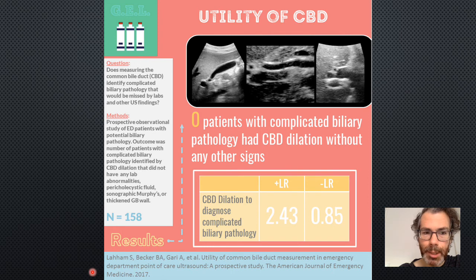From 2017. And they asked the question, is the CBD actually a useful thing to measure in terms of emergency medicine point-of-care ultrasound? It was a prospective study of about 150 patients, and they asked the question, does the measurement of the CBD actually change our management? Would it have identified complicated biliary pathology which otherwise wouldn't have been picked up either by bloods or by a gallbladder ultrasound? And they found the answer to that question to be no, it's not useful, because in zero of the patients would CBD have actually added anything.